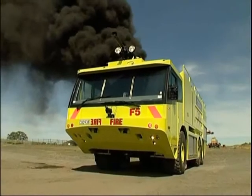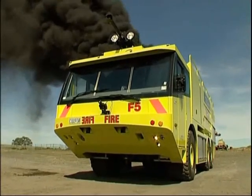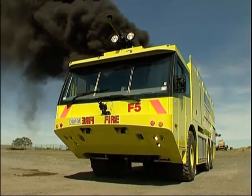The Stryker 6, the airport fire and rescue appliance designed in and for the 21st century.